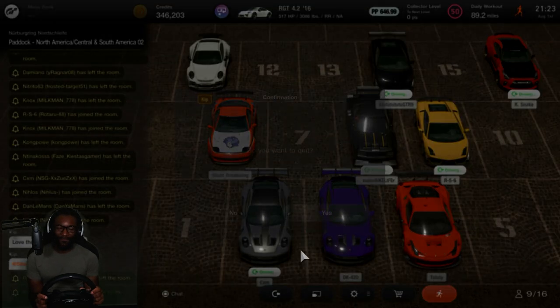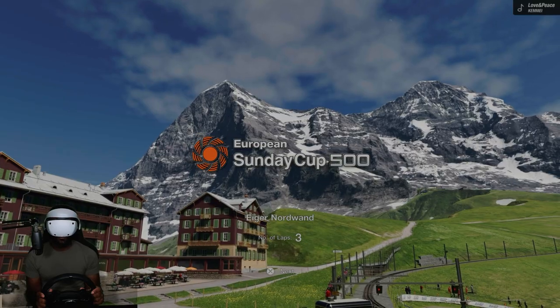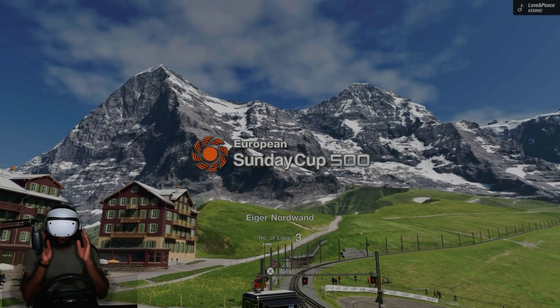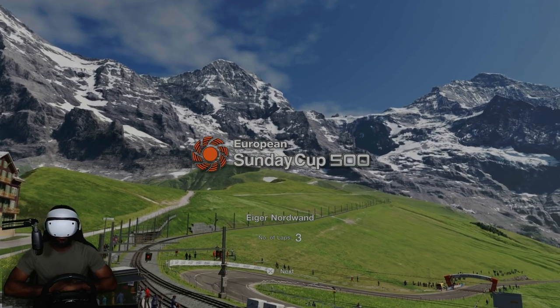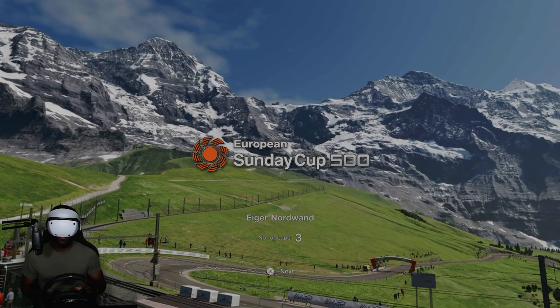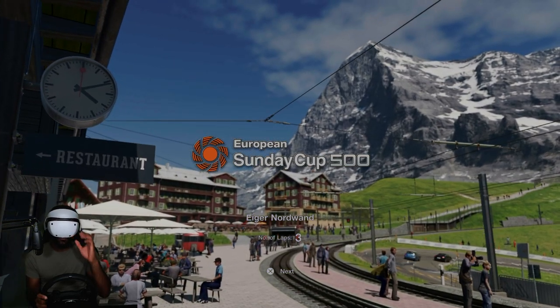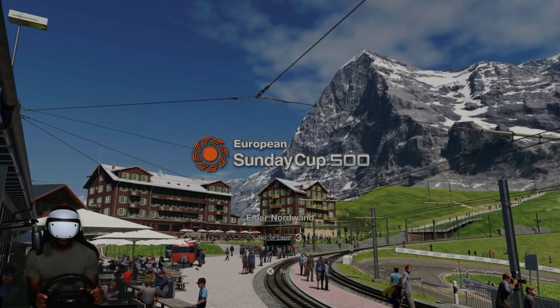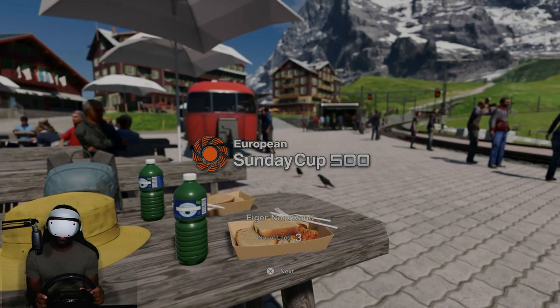But anyway, man, I'm gonna call it there. Just a nice little test drive. See if we could take it to an actual race now. All right, so we'll be taking the new car on the new track that was also added in the new update, Eiger Nordwand in Switzerland. I don't know if I pronounced that right at all, but this is a returning track from the previous Gran Turismo. Look at all them people in the background.